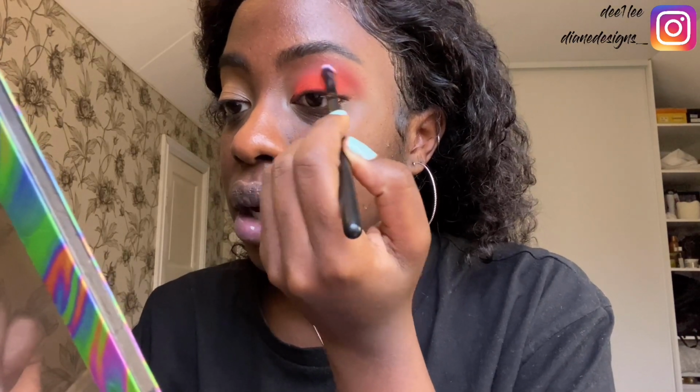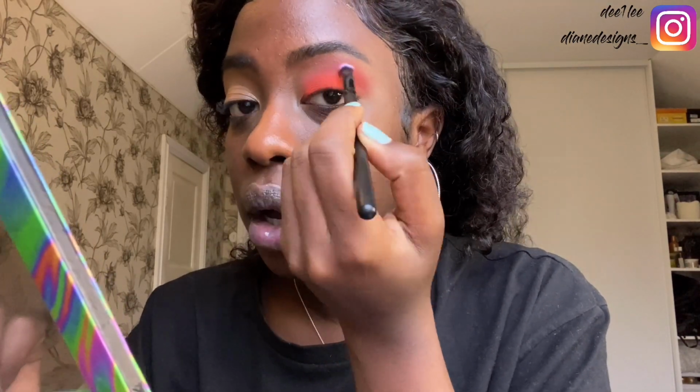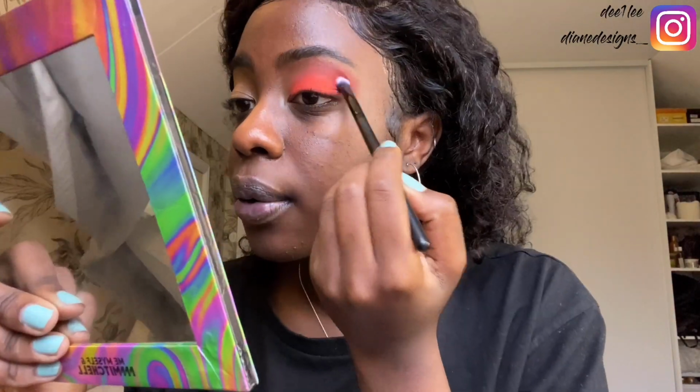relationship type of person. So I'm just going in with all three colors so that it can blend nicely and make sure the brightest area is red down here, and then it becomes a bit more reddish, but the neon-ish color is down here. I think I like it.